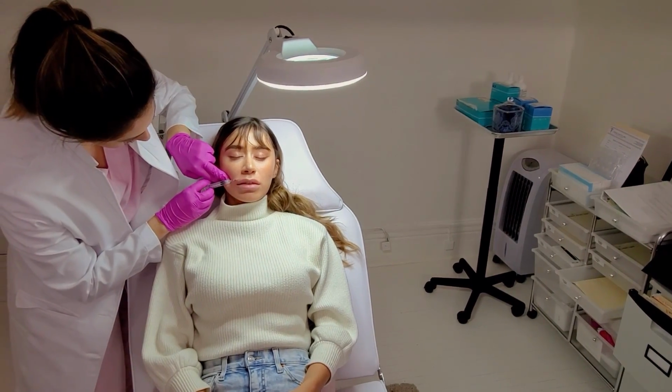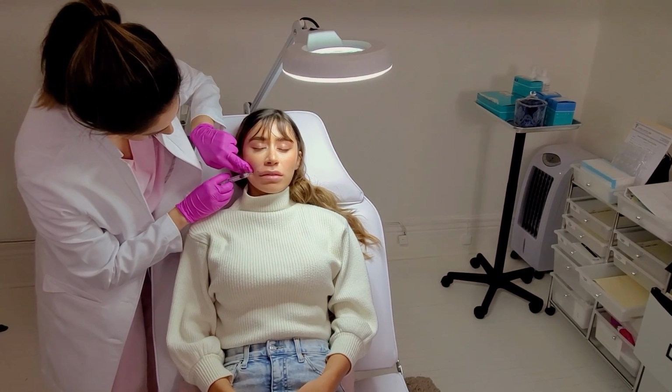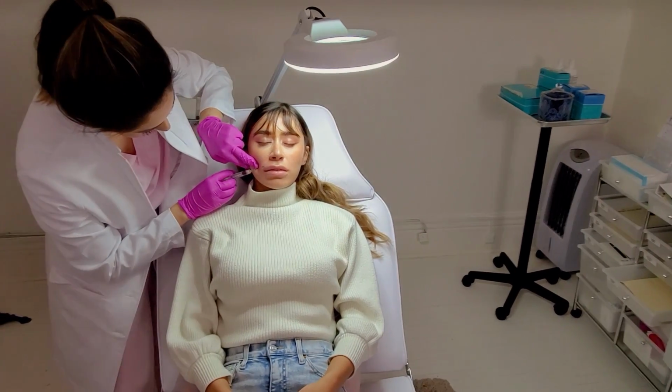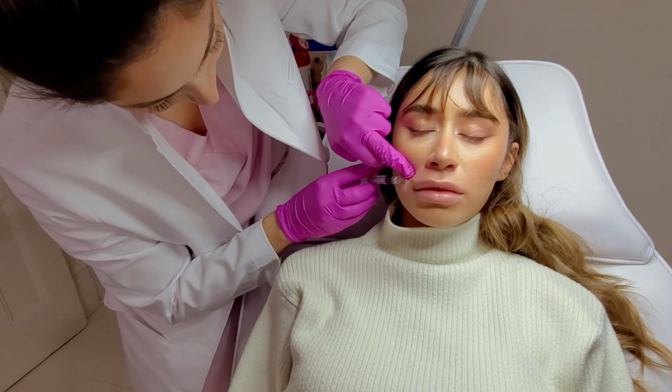Okay, I'm gonna use the hyaluronidase now. Oh my. So we just finished dissolving my upper lip. I am swollen, if you can't tell. Do you think I'll bruise? No. Like it's swollen, but it will go down, and then we'll see just how much of an original baby lip I have. Oh my god, look at how bruised I am.